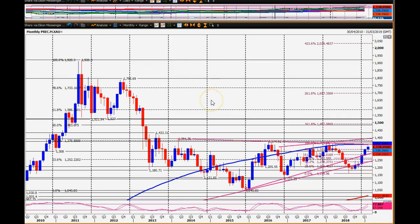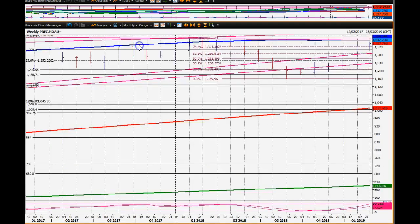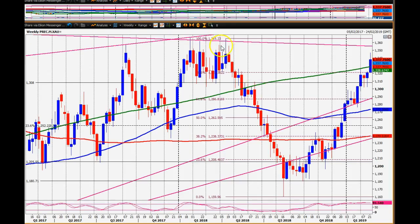So, gold in itself, I wouldn't be short. If anything, I think we could trickle up to 1355, 1360. We'll need to beat 1365 if we're going to go higher, because obviously there's a lot of action going on at 1360, 1365 from the beginning of 2018, when on the weekly chart we were spiking up to these levels and rejecting them.